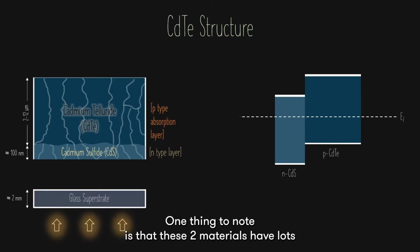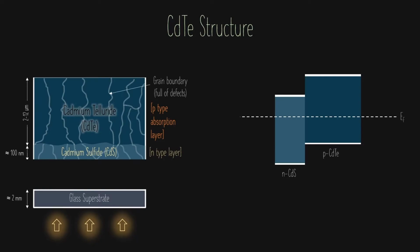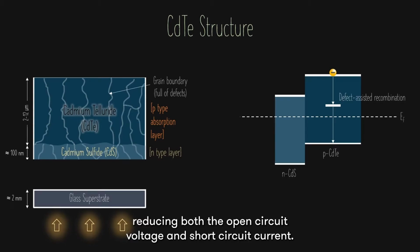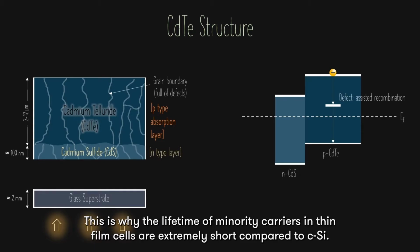One thing to note is that these two materials have lots and lots of grain boundaries due to their polycrystalline nature. These grain boundaries are full of defects, which serve as traps for minority carrier recombination, reducing both the open circuit voltage and short circuit current. We call this defect-assisted recombination. This is why the lifetime of minority carriers in thin film cells is extremely short compared to crystalline silicon.